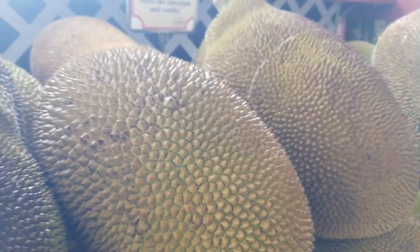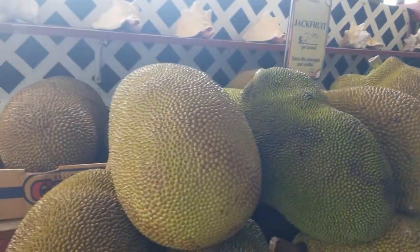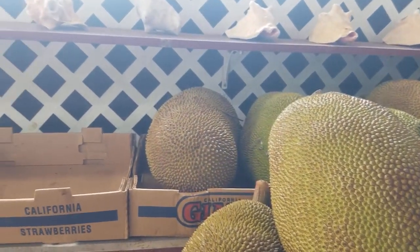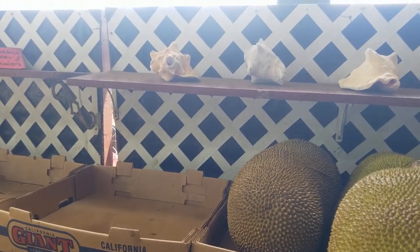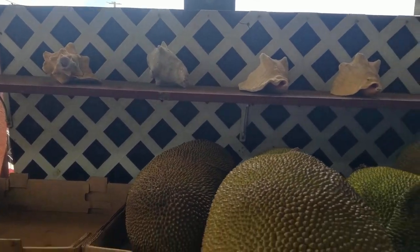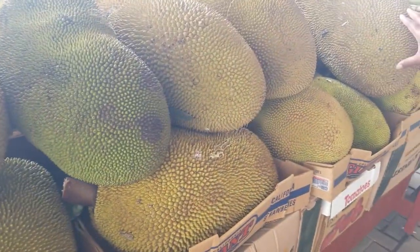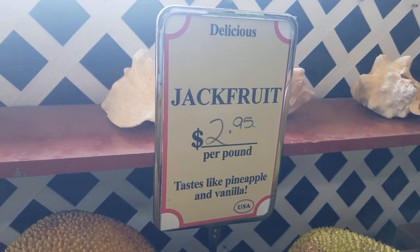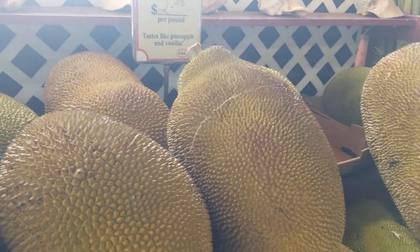This one, dude. This one. That's the one you smell? Oh, yeah. They're all different kinds, it looks like. But look how close these things are, you know, versus these. $2.95 per pound. And that was probably 50 pounds. I couldn't even move it.